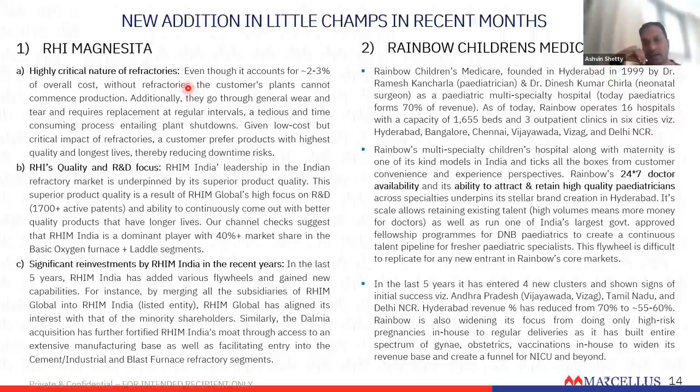And lastly, Rainbow has made a conscious effort to go beyond Hyderabad. It started with the adjoining places within Telangana and Andhra Pradesh, and over time it has also found very good success in Bangalore. For example, in the recently reported quarterly result, they are making almost 28% EBITDA margin in Bangalore. In Hyderabad, they make something like 35 to 40%. So even in newer territory, they have been able to replicate this success. Geographic expansion should help earnings growth in the coming years.